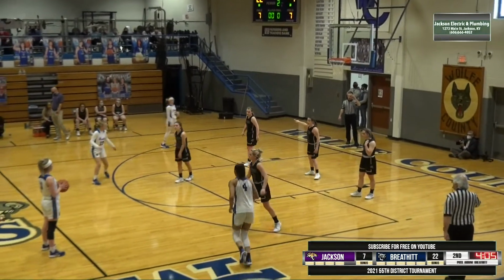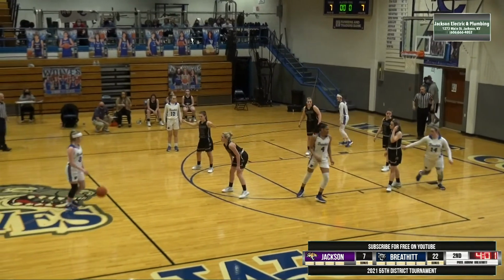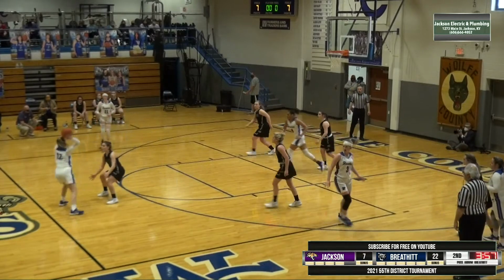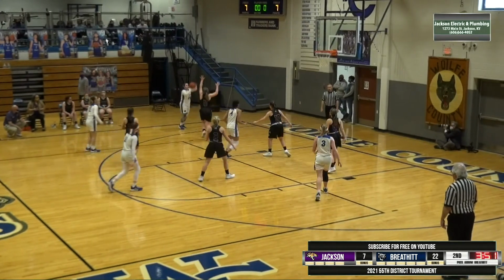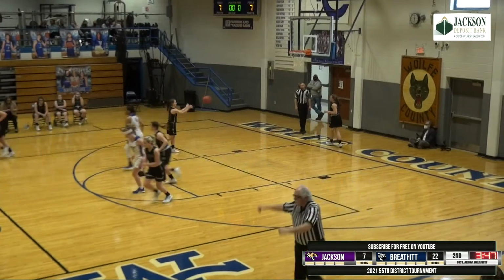Schutz going to dribble over to the right wing, now back top of the key to Bush. Bush over to Clemens in the corner, now top of the key to Ritchie, now over to Haddix. Haddix dribbles, sets, over to Ritchie. Ritchie in the corner to Clemens. She sets her feet from the corner, fires for three, and it's good. She connects on her first one.